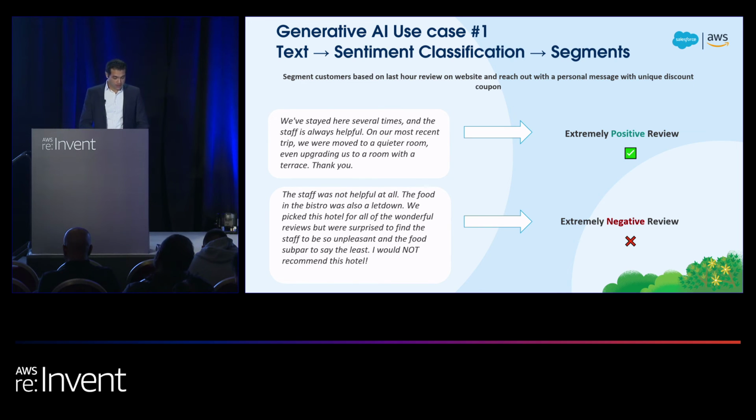The next one is a little more negative. So the staff was not helpful at all. The food at the bistro also let us down. We picked this hotel for wonderful reviews, but we're surprised to find the staff to be unpleasant and the food subpar. So that can be classified as an extremely negative review. Once you have that, you can send a personalized email to the customer, maybe offer them some sort of discount for their experience. That is just one example.